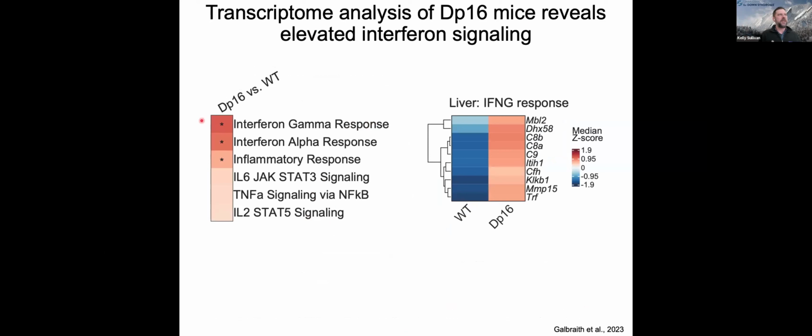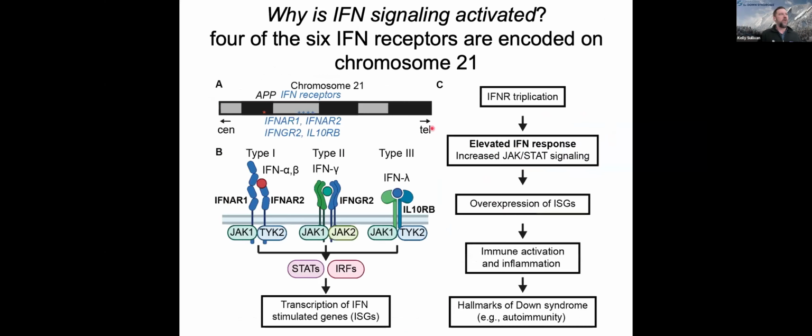So I just want to touch on one more thing that's hard to get away from in this group. We found that the DP16 mice had elevated interferon signaling via the transcriptome in their livers. And you can see here just a handful of these genes. So this is our kind of favorite hypothesis. There's these 4 interferon receptors on chromosome 21 and chromosome 16 in the mice. Those are triplicated. This leads to elevation of ISGs and ultimately driving pathology in various tissues.